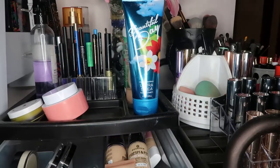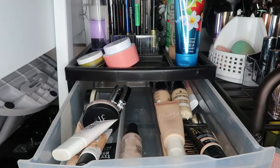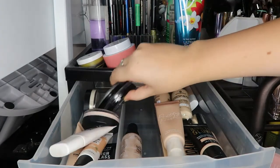First drawer. Move you a little bit back, tilt you a little bit down. Foundations and primers, and then two powders, weirdly.